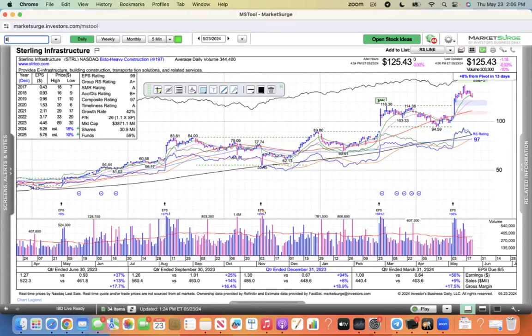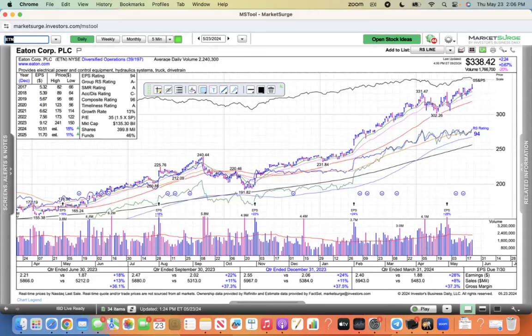So you kind of have your pick here, and I really can't tell which. I like Constellation, but I mean these all look good to me, and you can see the trend here on Eaton. This is a more diversified power play, but certainly it's trending in the right direction. The trend is our friend. And so you just keep riding the trend.